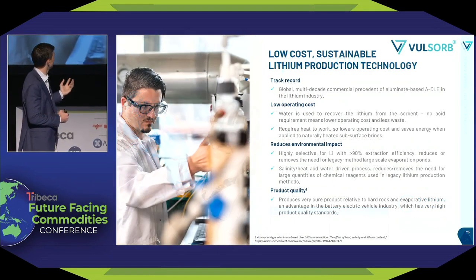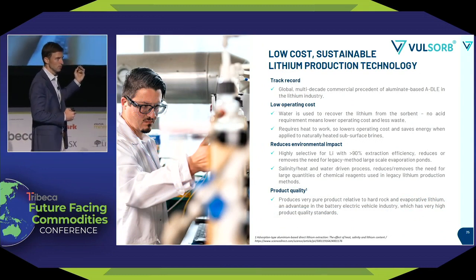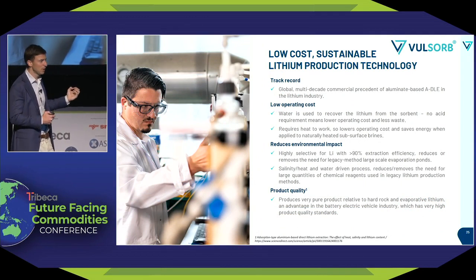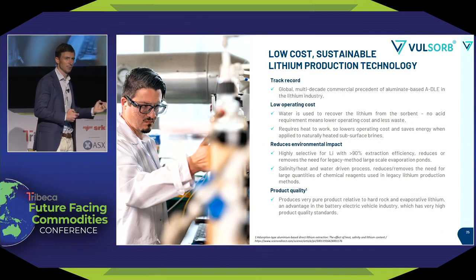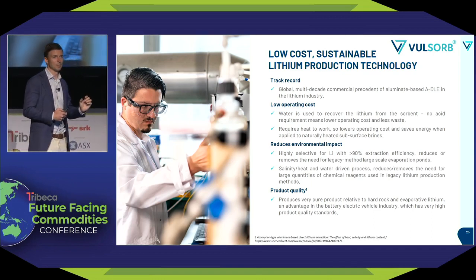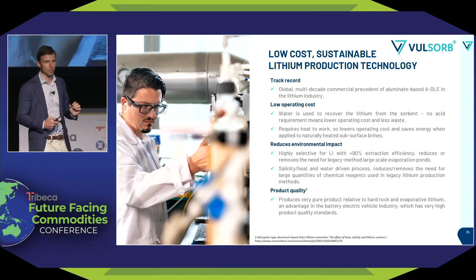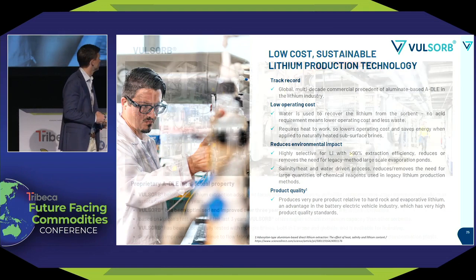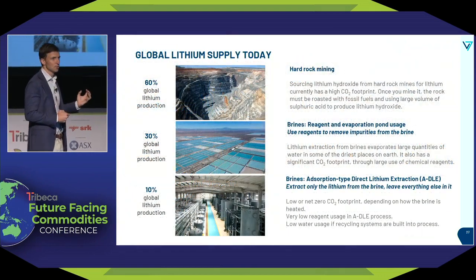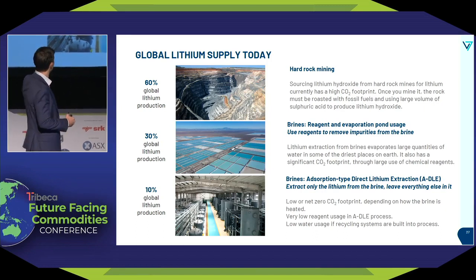So the main advantages of this process relative to some of the other methods that are used around the world: you hardly use any reagents. It's highly selective. It's very, very efficient. You can produce very, very quickly. And the main input is heat. And we have waste heat coming from the geothermal process that we can utilize. And that drives down our cost of production. So this is unique intellectual property, unique IP, and it's in-house to Vulcan. It's a real value that we have.